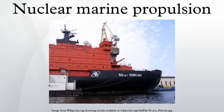It led to a series of larger icebreakers, the 23,500-ton Arktika class of 6 vessels, launched beginning in 1975. These vessels have 2 reactors and are used in deep Arctic waters. NS Arktika was the first surface vessel to reach the North Pole.